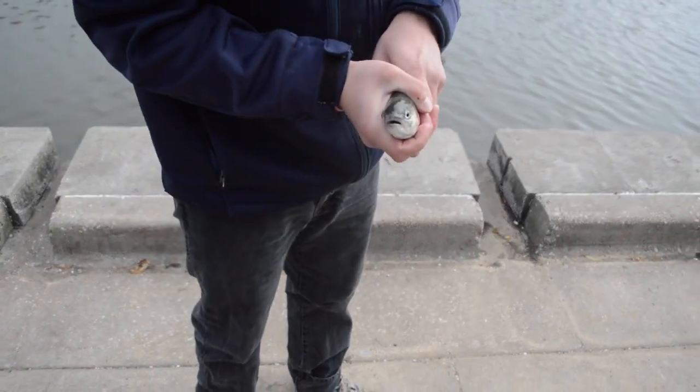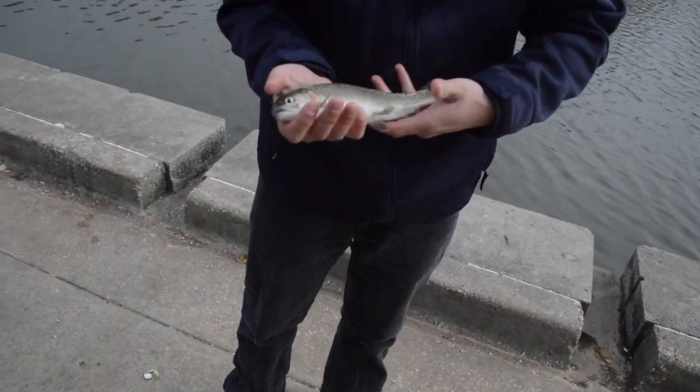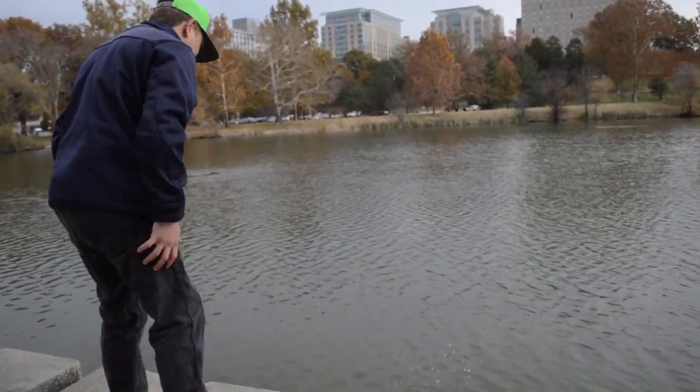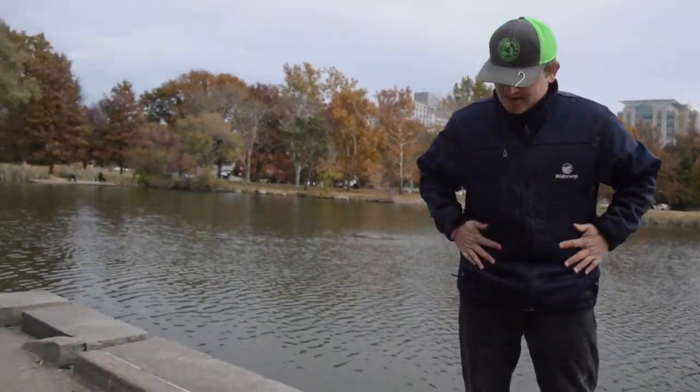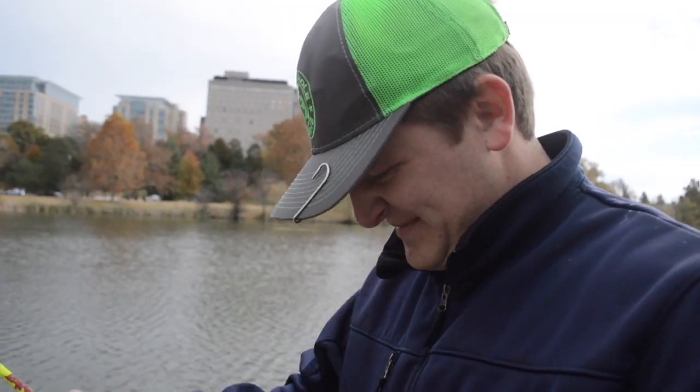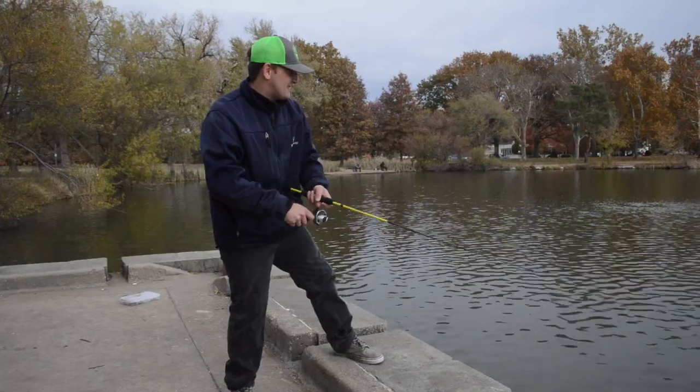Do not let these fish hit the concrete like I just did. That's terrible. Terrible. Catch and release. God, that's a good one though. What was the overall feeling on that last one? Very small. But it's a fish. I'm on the board. That feels better.